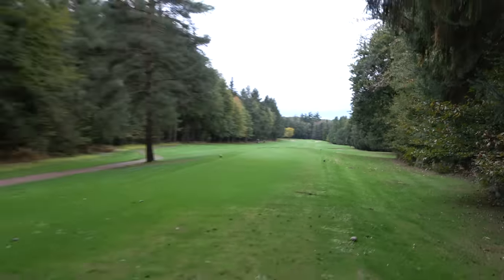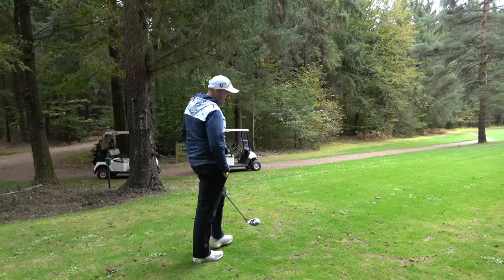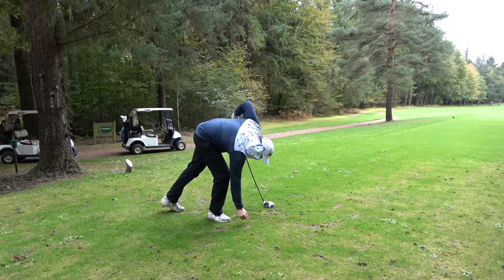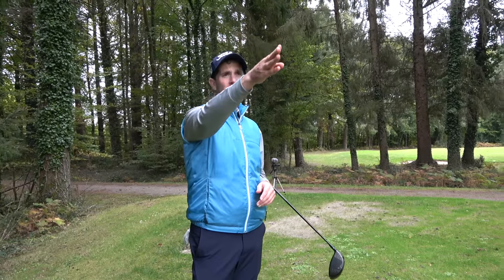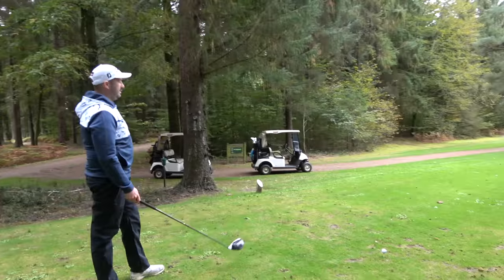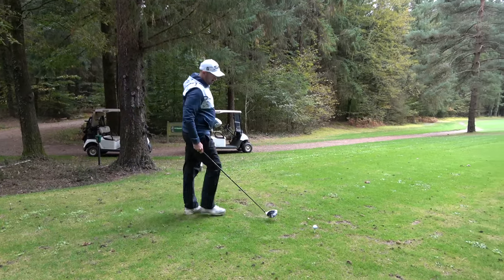Is it right at that trap? Yeah, it's right at the trap. It's right on the cusp of the tree. I couldn't have started that any further right, really. I was aiming at Jordan for a little cut, and I've started it on the bunker and cut it. Yeah, block. A long way right of the aim, isn't it? Blocking it with the wind off the left is never good.